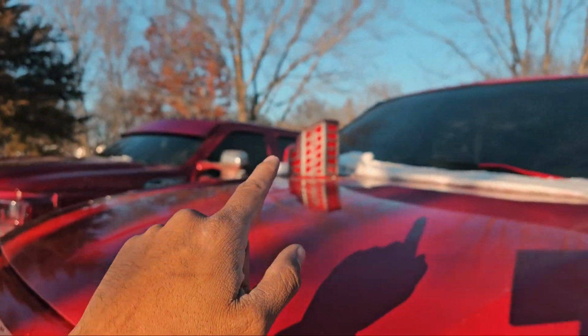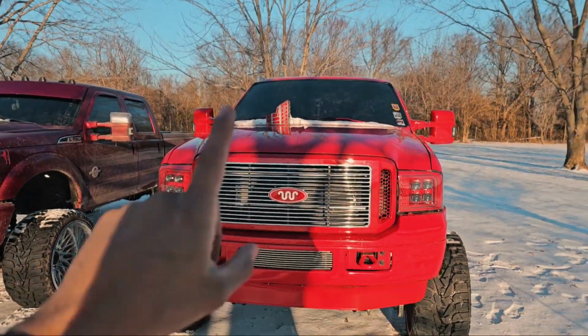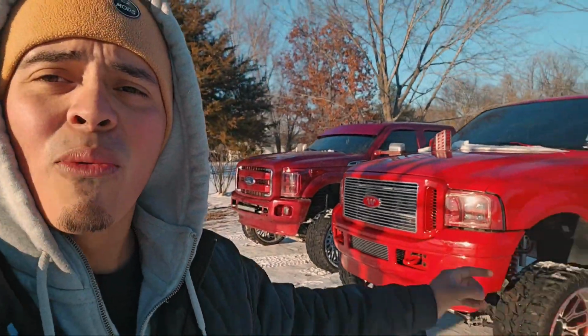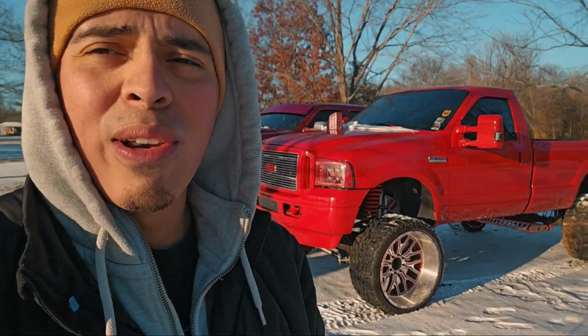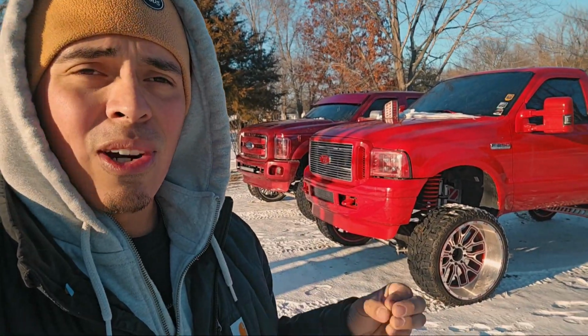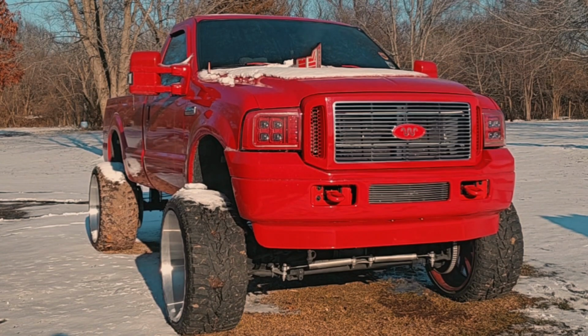Another pro, the 6.0 Powerstrokes sound the absolute best, especially when you got a straight pipe on them or a hood stack. And they sound even better when you pair them with a 9-blade turbo. This thing whistles, sounds beautifully. I just love driving this truck because you can hear it from a mile away. So not only does it look good, but it sounds so good.